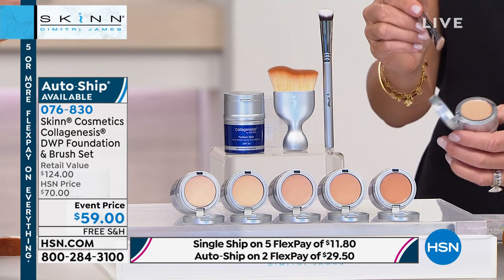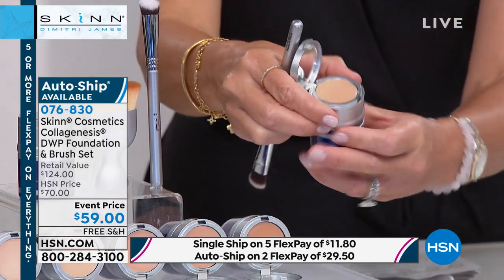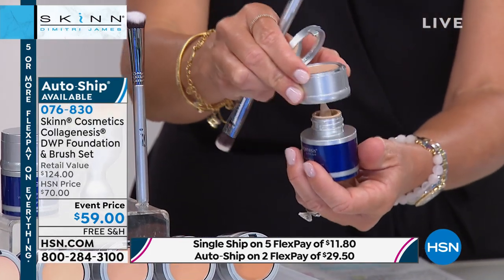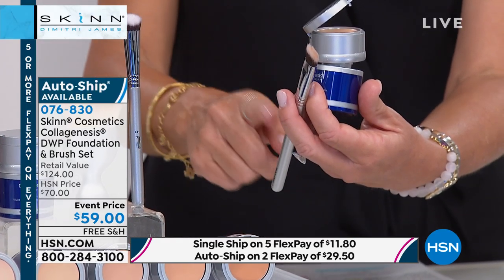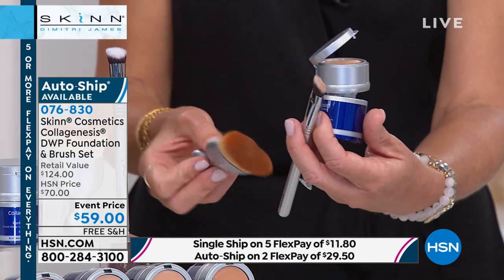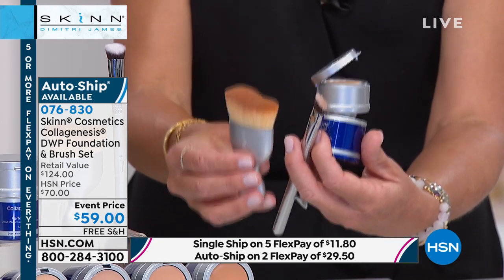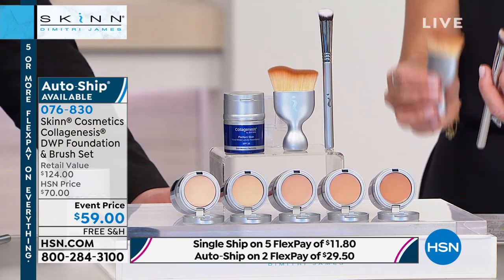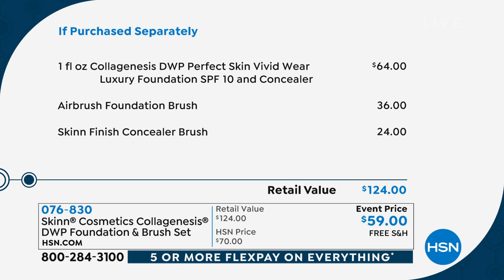And the concealer is half a shade lighter than the foundation. So I wanna point out, this is $64 by itself, which has the concealer and then the foundation on the bottom. Now, I wanna point out, you're going to receive the brush, and just so you know, this is $24, and then you're also going to receive the foundation brush, that's $36. This is over 50% off retail. And it's free shipping and handling, and you get it today on 5 interest-free credit card payments of $11.80. This will be your last and final chance to pick this up for this entire visit at this event price, and the interest-free credit card payments.